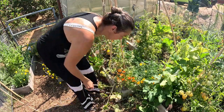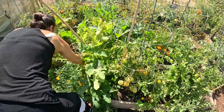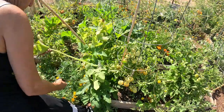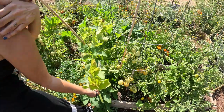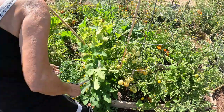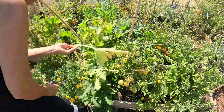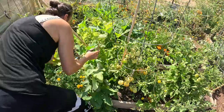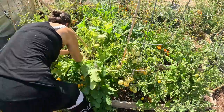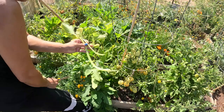I am going to clean up this squash, and I'm going to start at the base and work my way out. Anything that's got damage or disease, I'm just going to get rid of. These things are spiky.